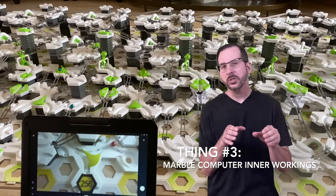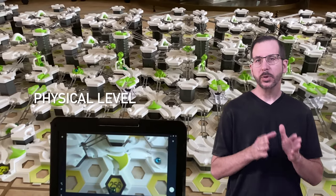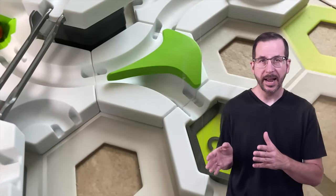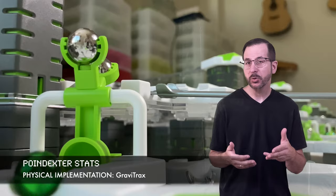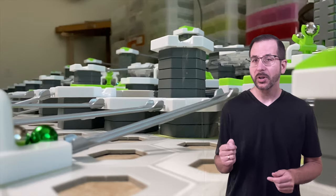Third, we'll take a close-up look at Poindexter's inner workings. This is the physical level of how the computer's marbles, switches, curves, and action tiles implement the conceptual level math. And we'll see some nice slow-mo shots of the computer in action.